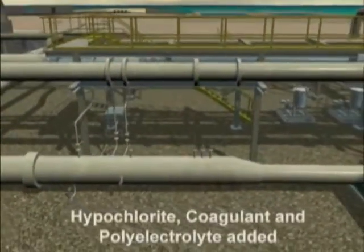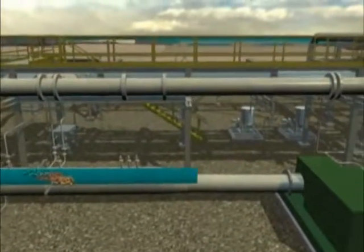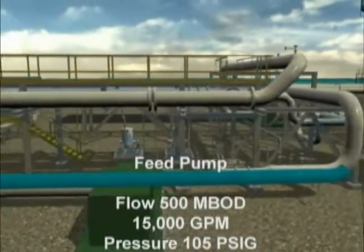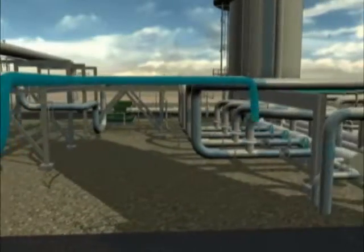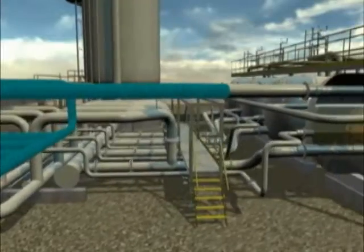Each of the 9 new treatment modules will have feed pumps that draw seawater from the above-grade canal and send it to 4 high-flow sand filters. Polyelectrolyte and coagulant are injected prior to the filters to enhance the filtration process, while the hypochlorite is injected to kill the marine growth in the system.